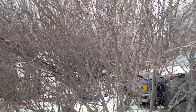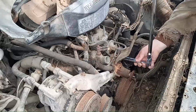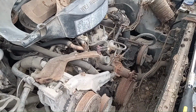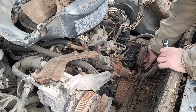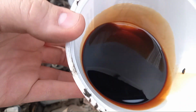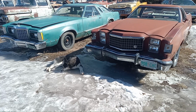Packed way in there is an old Ford from the 80s that has a 351 Windsor, an AOD, and a couple other goodies, but most importantly right now, it has a power steering pump that I need. And we're going to whip that off and throw it on that Torino, and probably the radiator and the fan and whatnot too. You can see there that has a pretty red look to it, that fluid that came out of the power steering pump. That's likely ATF.